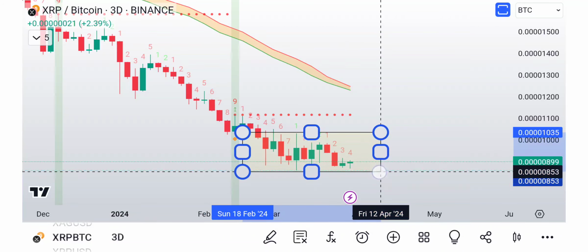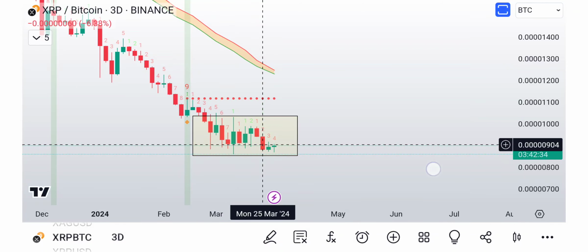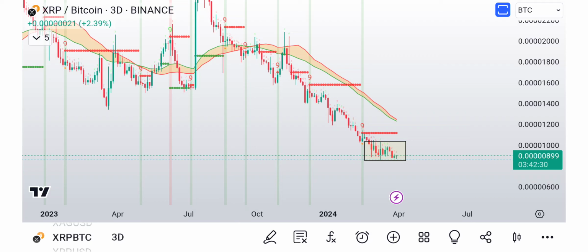The price is sort of basing out, right? It's starting to range, right? Sellers are very exhausted. I mean, think about it.